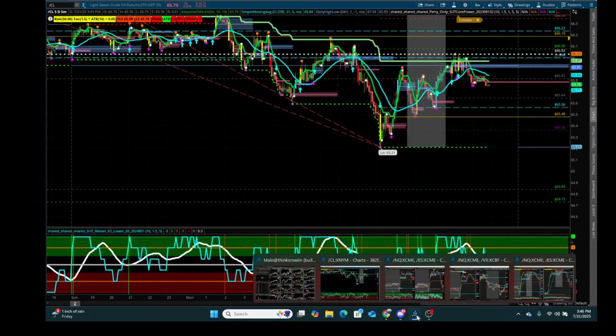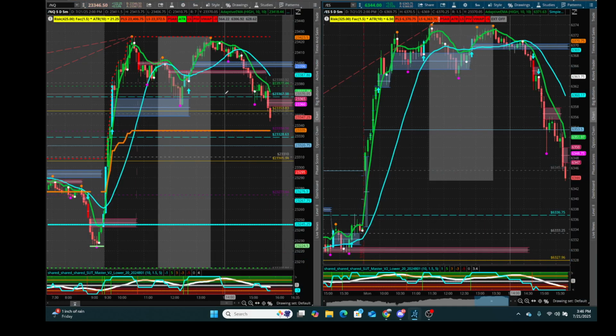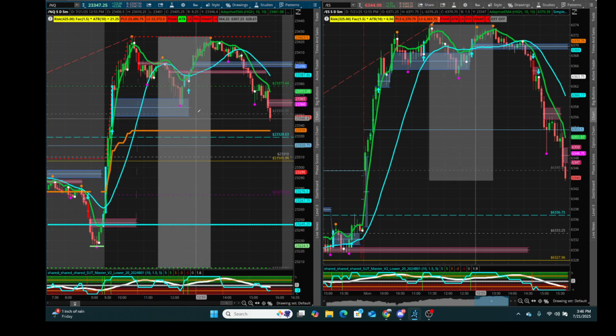The indexes didn't quite do what I wanted them to because we ran so hard off the open that there really weren't pullbacks until basically now, and it's 15 minutes into the close. I was only looking long today, but it's hard when the move happens so late in the day, that pullback, we don't really have enough time. So I'll still be looking for pullbacks potentially in the Asian session or in the overnight session.